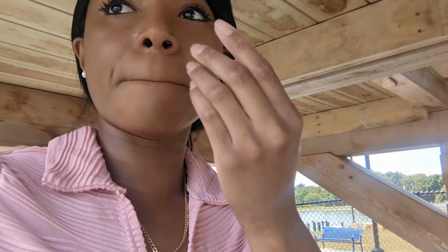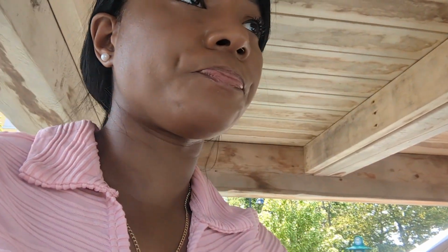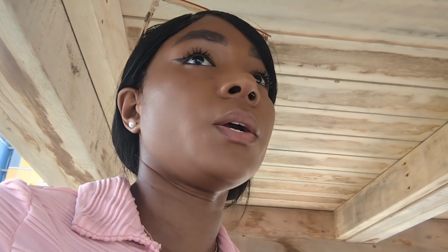Shade because it's so hot under this slide. It's too hot. It's too hot. My daughter is not gonna want to be in this for too long. She do not like to be hot. So yeah. And then they got a basketball court that people are playing on. It's a nice area to hear.